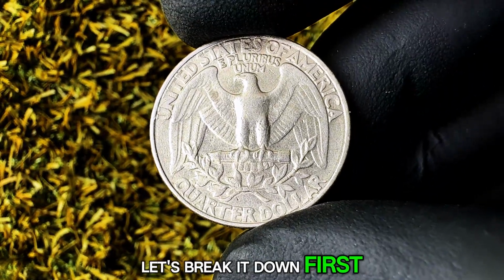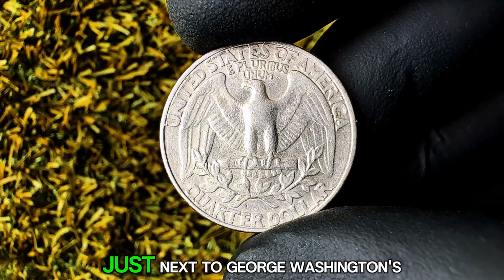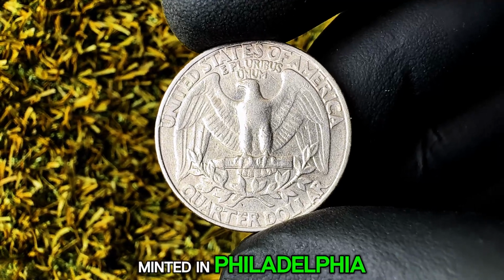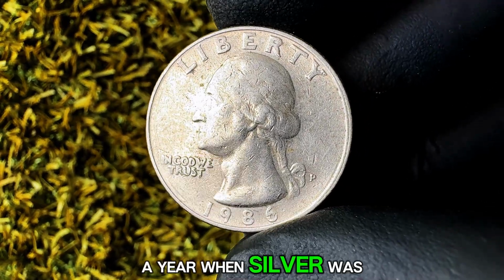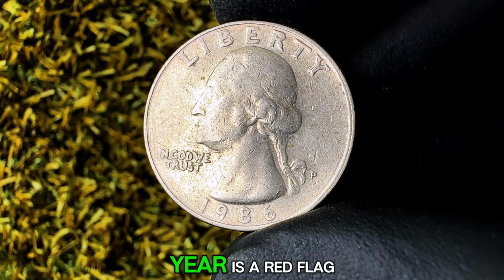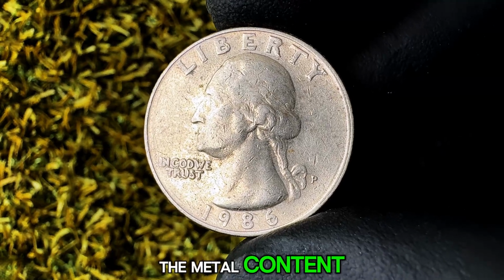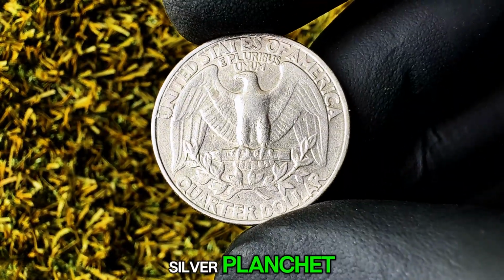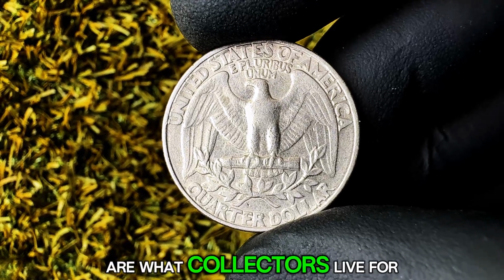Let's break it down. First, the mint mark. You need to find the letter P on the obverse of the coin, just next to George Washington's ponytail. That tells you it was minted in Philadelphia. Second, the year. This rare coin is from 1986, a year when silver was not used for circulating quarters. Any silver coin from this year is a red flag, in a good way. Third, and most importantly, is the metal content. This quarter, though it looks normal, was struck on a 90% silver planchet. That instantly makes it an anomaly, and anomalies in the coin world are what collectors live for.